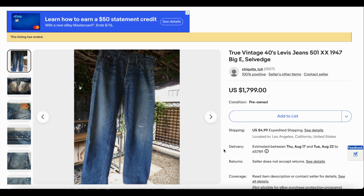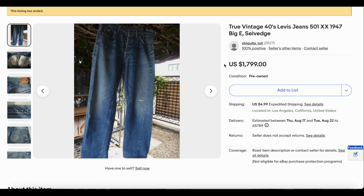At number 3, we have this true vintage 1940s Levi's jeans 501XX. They claim it's the '57 model. A big E, selvage, blah, blah, blah. All right, let's take a look at this, because there's a funny element to this, and let me see if you can spot it. I'm not going to mention the element of these jeans that is way off. Let's see if you can figure it out in the comments below. So if you see it, mention it in the comments.